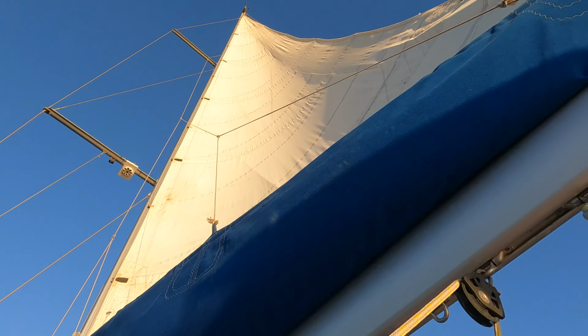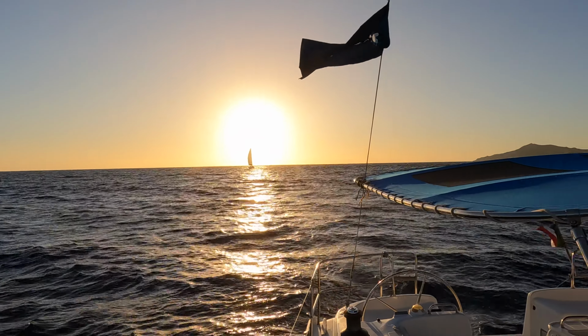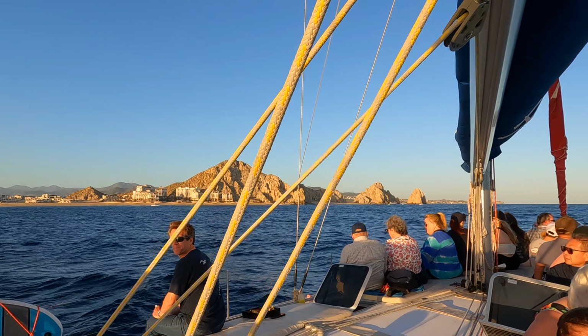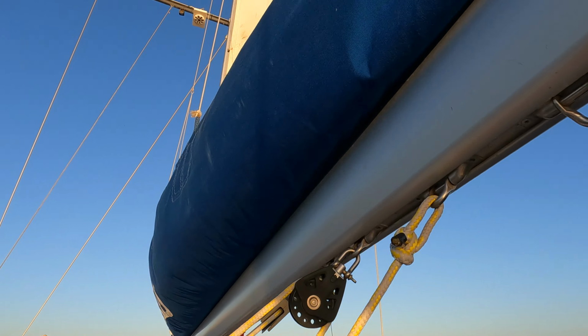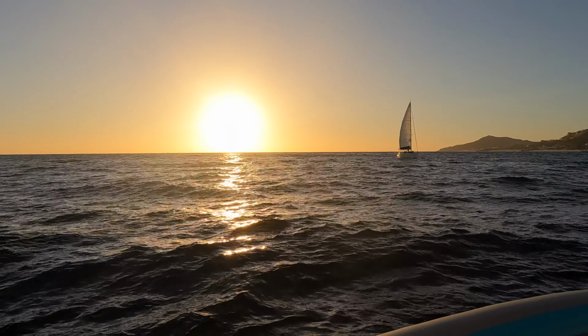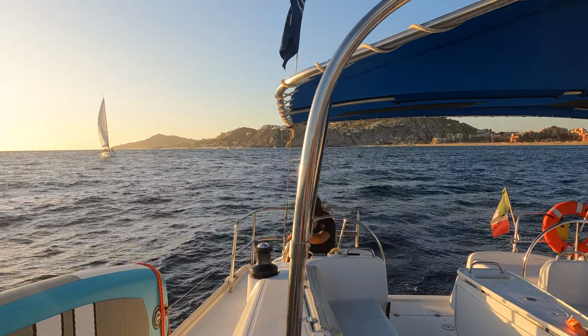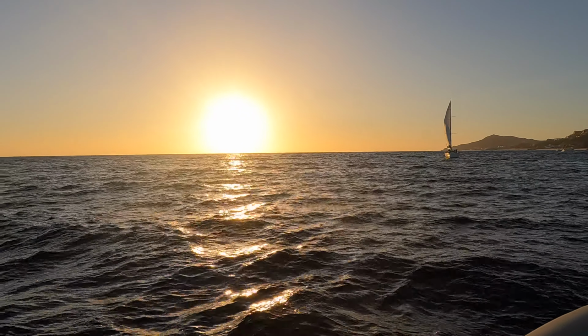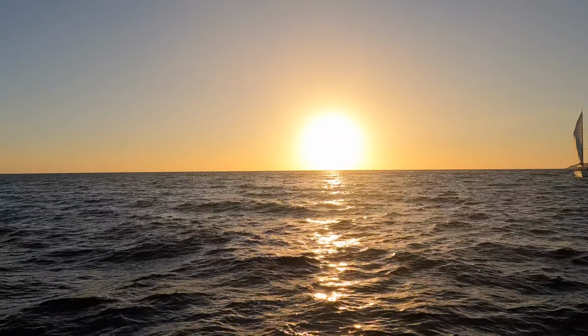If you could see us from afar, we would look a lot like that. Quarter mile, I would guess. So I'm imagining that's what we look like from over there. Sunset's in about 10 minutes. Officially.